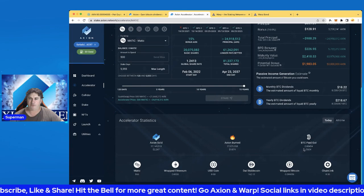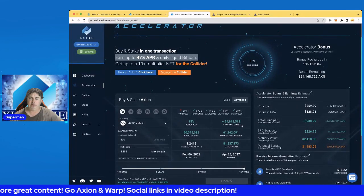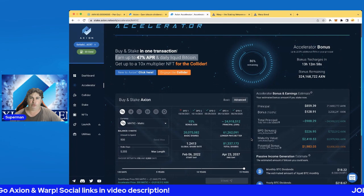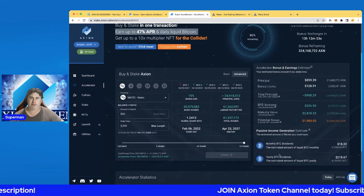When you stake AXION, of course, here, if you stake your AXION, you'll end up getting shares. You can see the shares here. And of course, your shares determine how much of the reward pool you get, principally AXION here. Principally wrapped Bitcoin dividends as well.